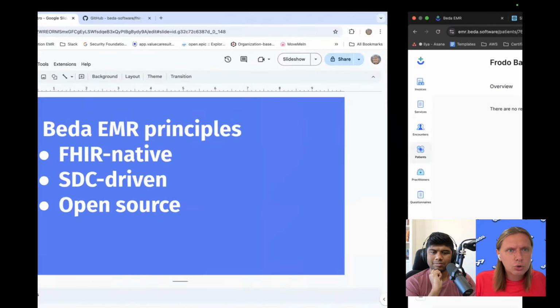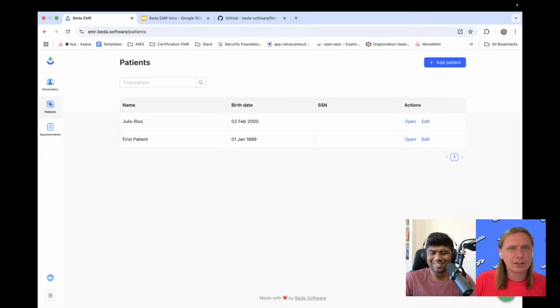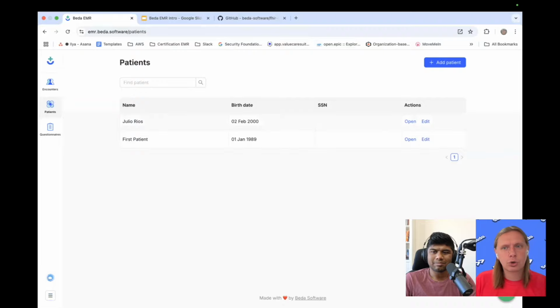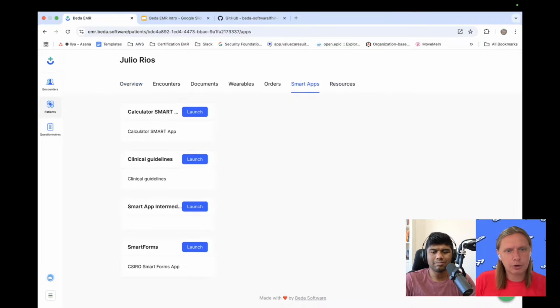I think I need to change role. It's funny, I have the annotate button of Zoom overlapping with this button, so I can't click on it. This interface is the interface for the administrator. That's why I can update questionnaires and do this technical stuff. This interface is the doctor interface. And when we open smart apps from a doctor perspective, we have many more options here.